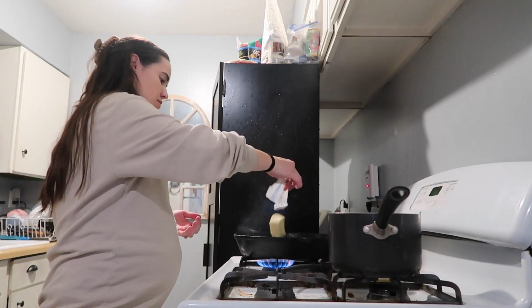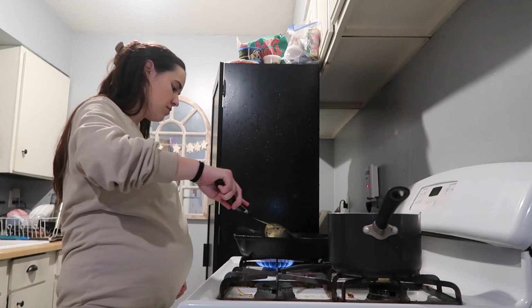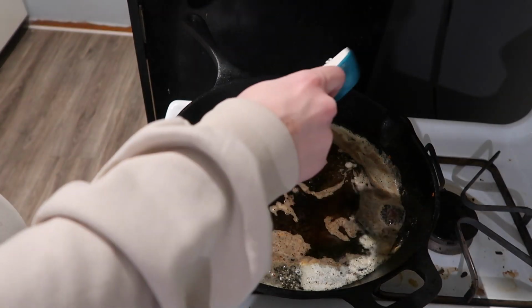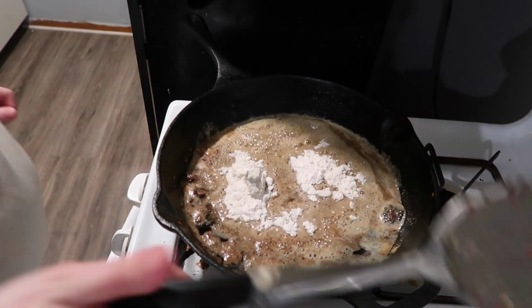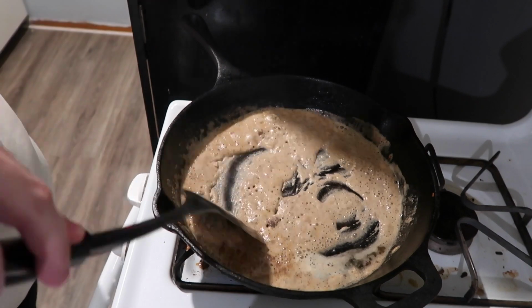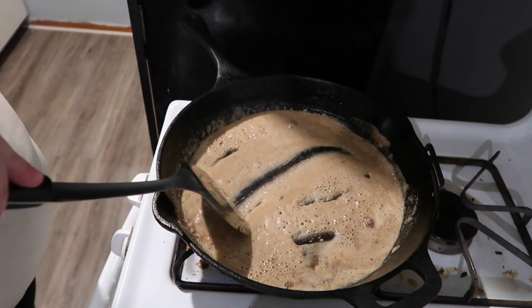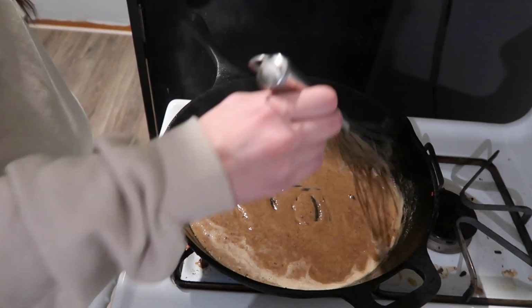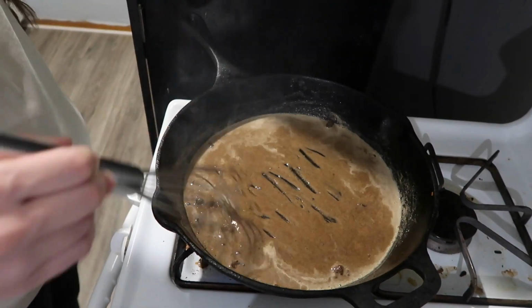Okay, I just finished browning the ground sausage, and then I am melting the butter in the cast iron skillet, and as soon as that is melted, I'm adding in the flour, and I'm going to use my spatula and stir it around to get all the clumps out and really make sure that the flour and the butter is well combined. We're making a roux with this, so we're just going to keep stirring it, and then I got the whisk out to keep combining it and make sure it was really well combined and smooth.